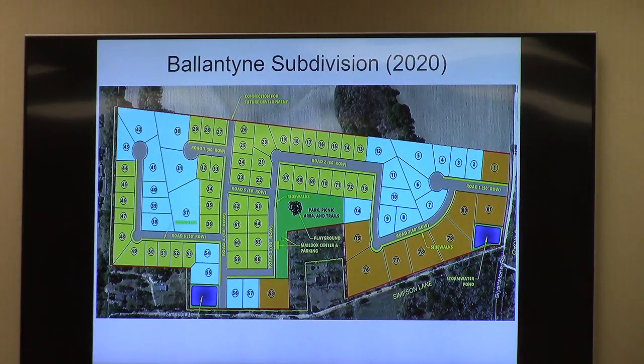This was that subdivision. You'll note here the orange lots are the half-acre lots. The light blue you see there are R-15, the yellow being R-10, the green being the community area, and the dark blue the stormwater management.